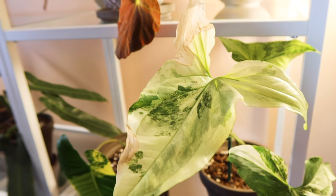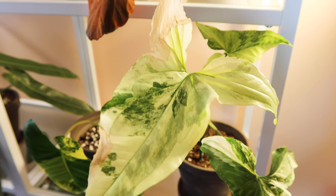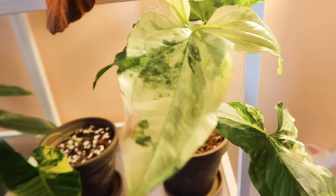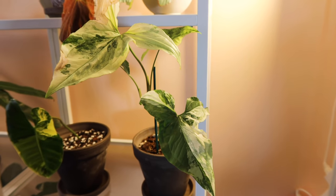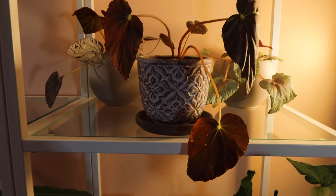So the only acclimation issue on this one is this little edge here. But other than that, this white leaf has been holding on pretty well. I've had it for quite a few months now, so he's a trooper. I did need to put him on a pole or something though. He definitely needs it.